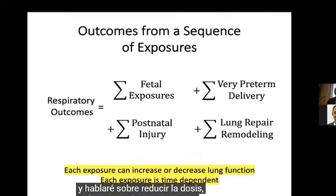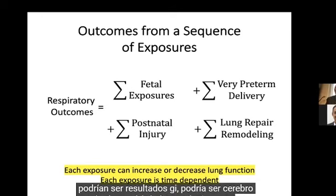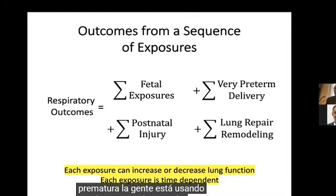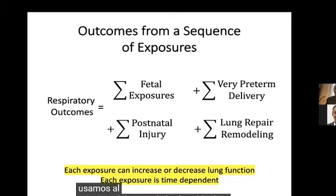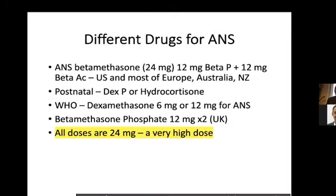So when we think about steroids, I think we have to think about a differential equation. So these are respiratory outcomes. These could be GI outcomes, it could be brain outcomes, it could be anything. We have fetal exposure, we have very preterm exposure. People are using a lot of steroids for blood pressure support. And then we have postnatal injury, and we use them early in the course of BPD. I'll talk a little bit about that later. And we also use them chronically for babies who have severe injury, who are in a stage of lung repair and remodeling. So it turns out that some use of steroids is actually very high, and we have to be aware of that. We usually don't think about previous exposures.